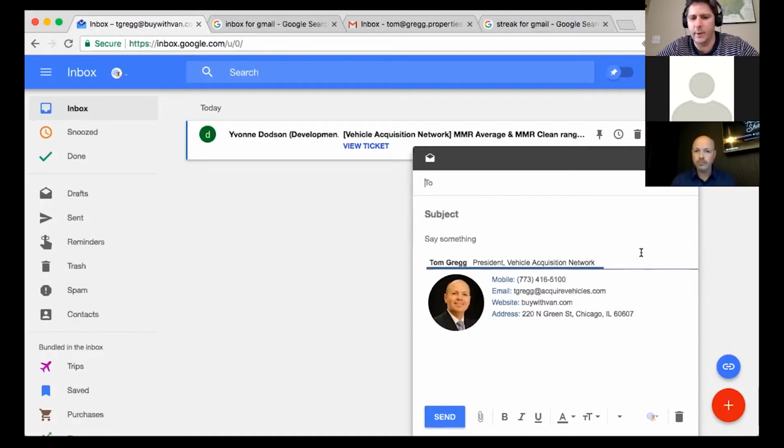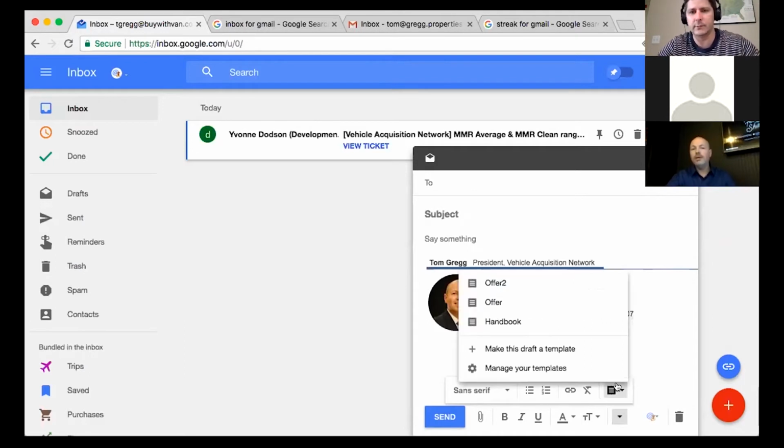I see. So an email comes in, it's coming from the Vehicle Acquisition Network system. You hit reply and then pick one of your templates and you're sending it back to the system, and it's going to convert it into an SMS. That's right. Yeah.